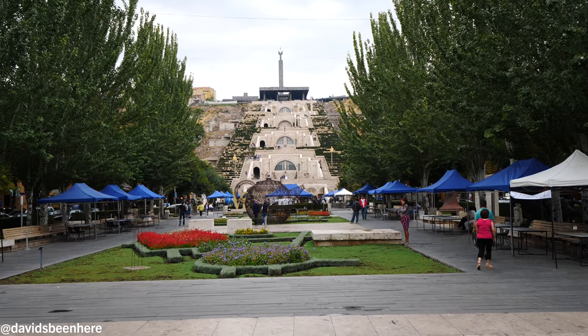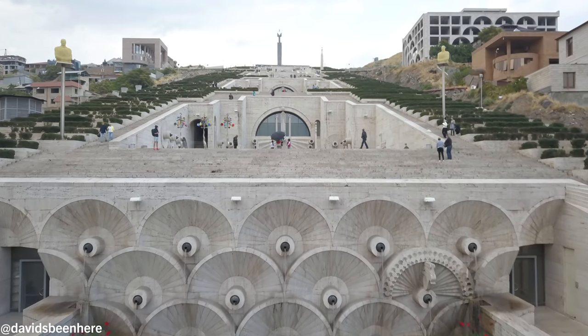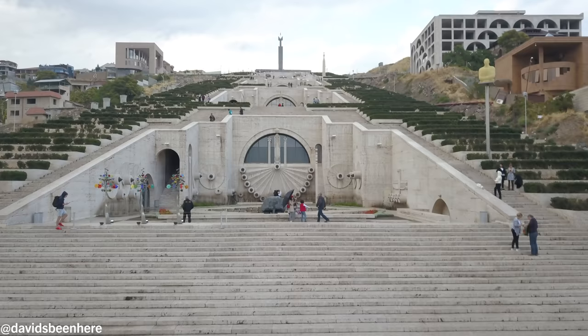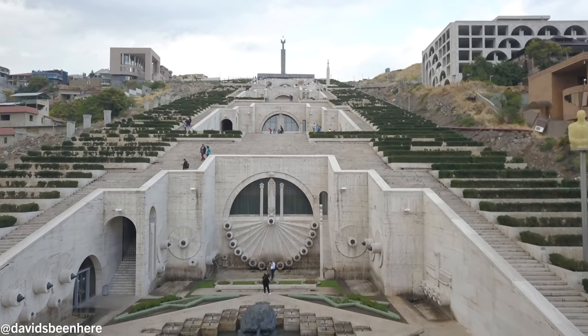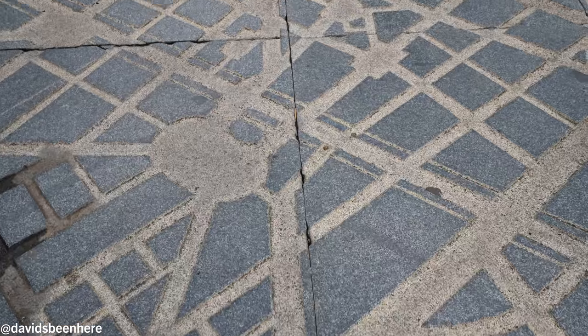And then at the very end, wow, that is incredible. What is that? This monument is called Cascade. And it resembles a waterfall, they say, made of stones. And this is the master plan developed by Tamanyan.